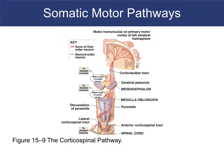Now, here's the key point. If the upper motor neurons are damaged, you may either get too much contraction, like the cerebral palsy patient, or not enough, like the patient with ALS. Okay? Who's that scientist guy? Stephen Hawking. He's got ALS. Lou Gehrig had ALS. They can't move it at all.